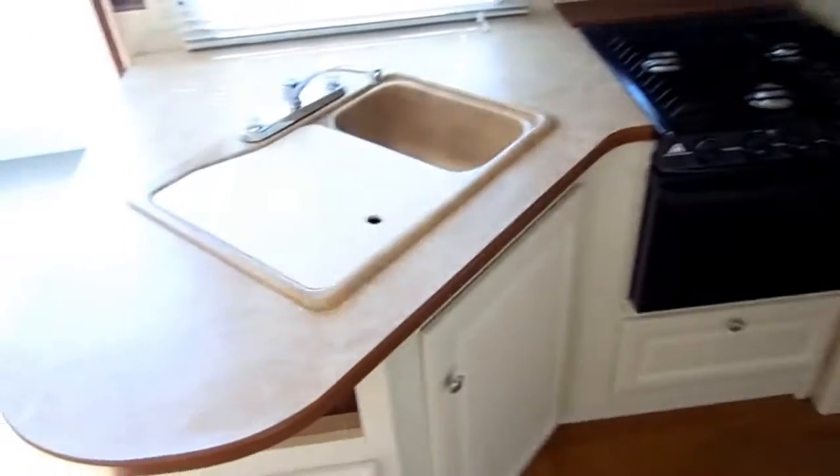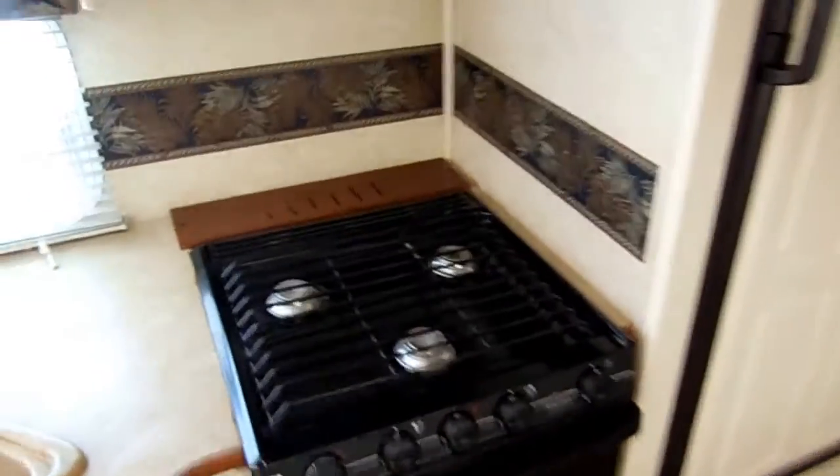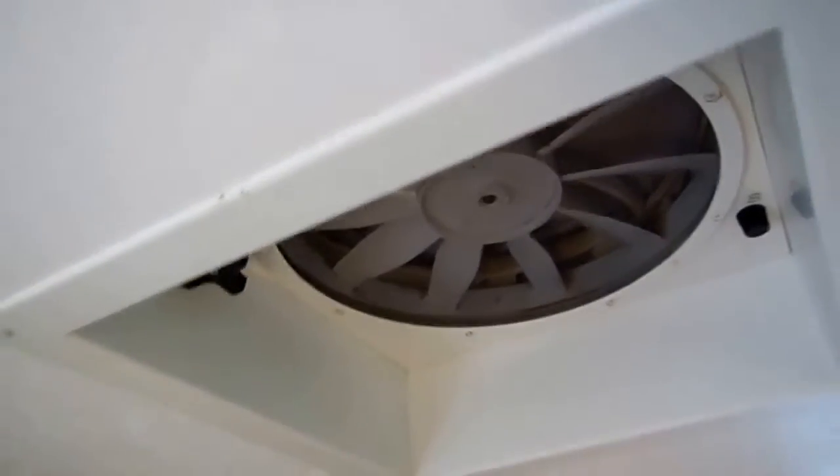Side kitchen, double basin sink. Look at all the drawer space and cabinet space. It's got the stovetop and oven, microwave. It's got the Dometic RV refrigerator, freezer. It's got the upgrade, fantastic vent fan. Look how thick that roof is. So this is a well-insulated model. It's got surround sound.